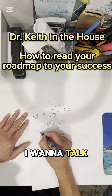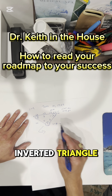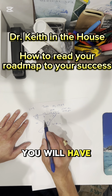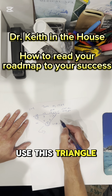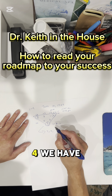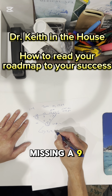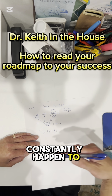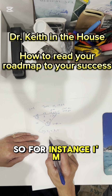Next, as you can see, there are 1, 2, 3, 4, 5, 6, 7 numbers that can fit in an inverted triangle. Now we're talking about the principles of 1 to 9. One thing you need to understand is that when you're doing this inverted triangle, you will have missing numbers, and these missing numbers are your weaknesses. Let's use this triangle as an example. We have a 1, so it's missing a 2. We have a 3, it's missing a 4. We have a 5, a 6, and a 7, and we're missing an 8 and a 9. So briefly, what do these numbers represent? They represent things that will happen to you over and over again until you build the awareness and make changes. I'm going to make this very brief.